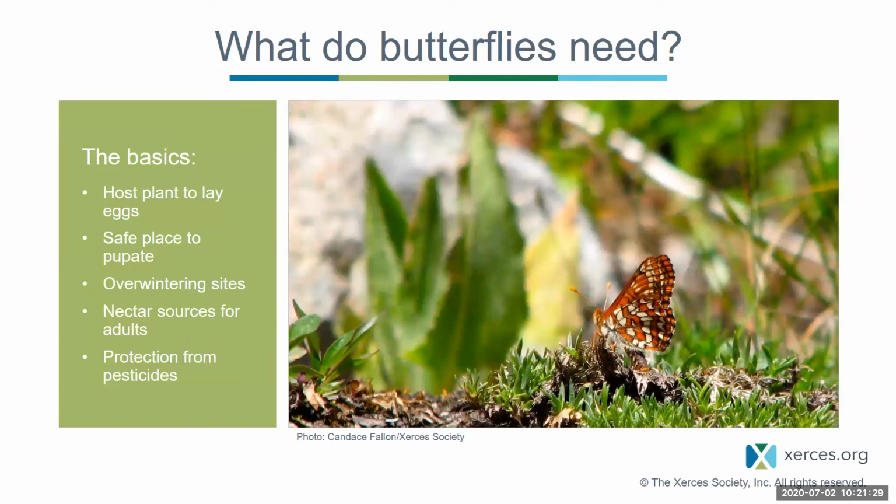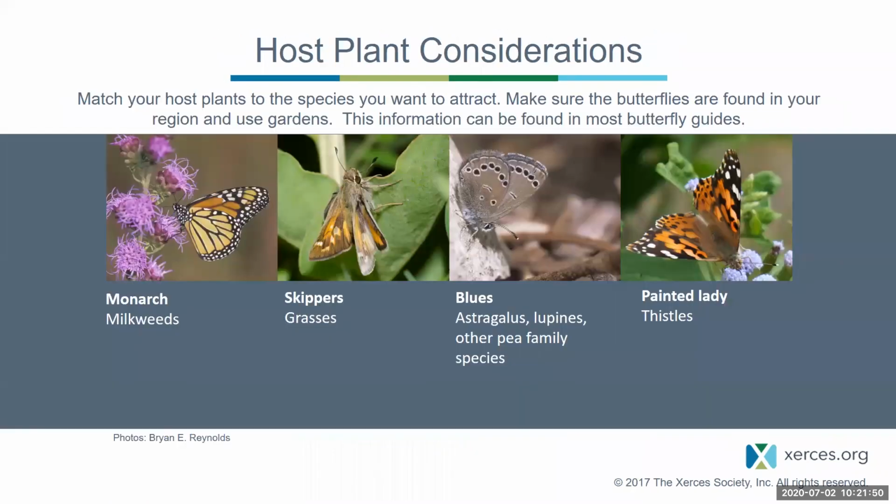So what do butterflies need? They need that host plant to lay their eggs and for their caterpillars to eat and grow up on. They need a safe place to pupate. They need overwintering sites. And depending on the species of butterfly, they can overwinter at any different life stage: egg, larva, pupa, adult. They need nectar sources as adults, and they need protection from pesticides.